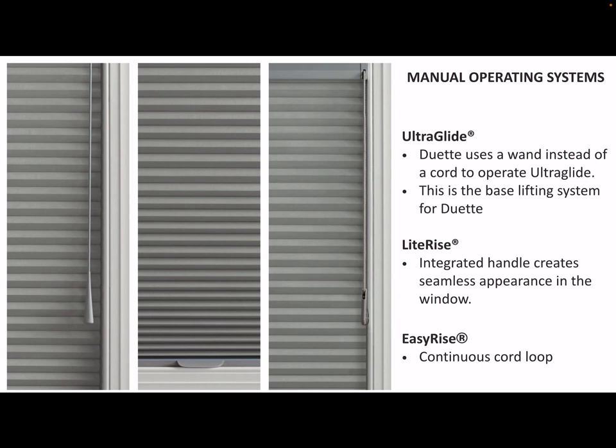No, we only have Light Rise on the Plus. Okay, so scratch off free Light Rise on Duet, sorry. So it's Easy Rise and Ultra Glide that are free for Duet. Light Rise is a $120 surcharge. Okay, and then of course Power has a surcharge as well.